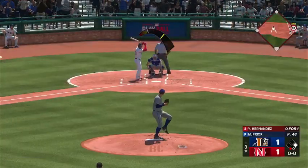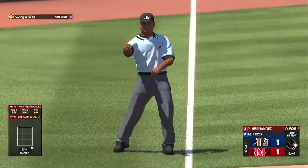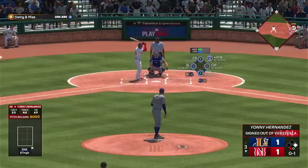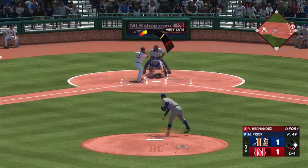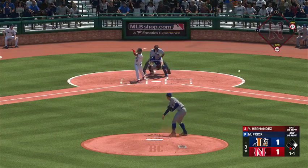So digging in, Yoni Hernandez. Call that a swing, please. Thank you. Valentine. Runner at first, 1 away. And now it's even up. Pretty clear he's trying to work the outer half of the plate. Maybe get him to roll.